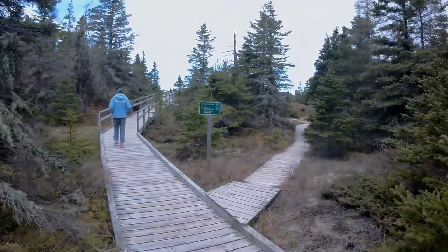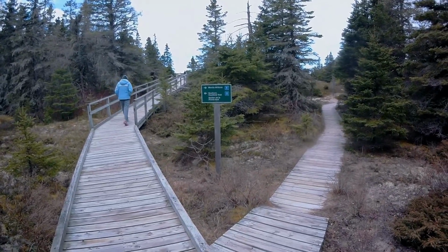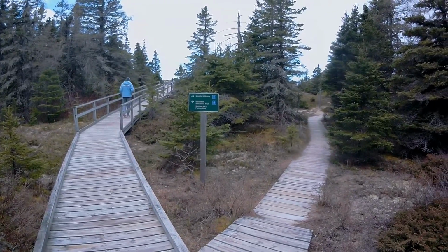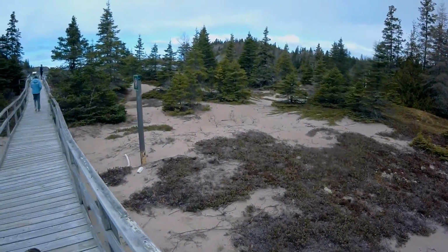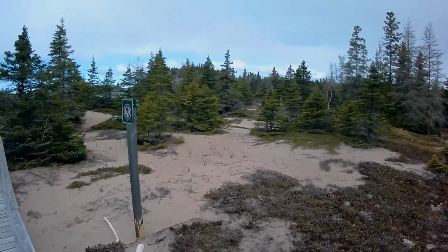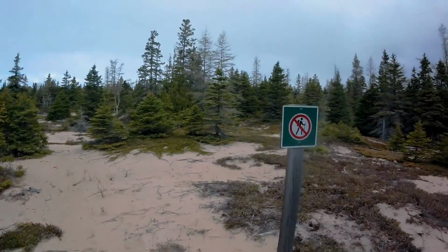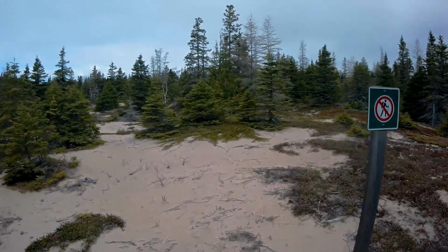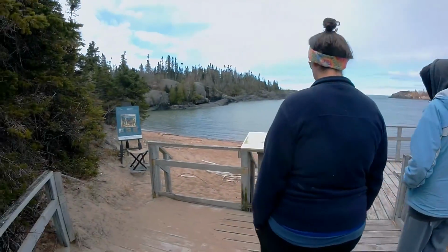So if we turn right, that takes us to Manitou McKenna. We're gonna leave that for the next time we come here. We're gonna take the Southern Headland Trail. So here's the sand dunes and the ground cover that they're trying to protect. They don't want anybody walking here. Horseshoe Bay. It's a beauty. Oh yeah, you gotta see this.